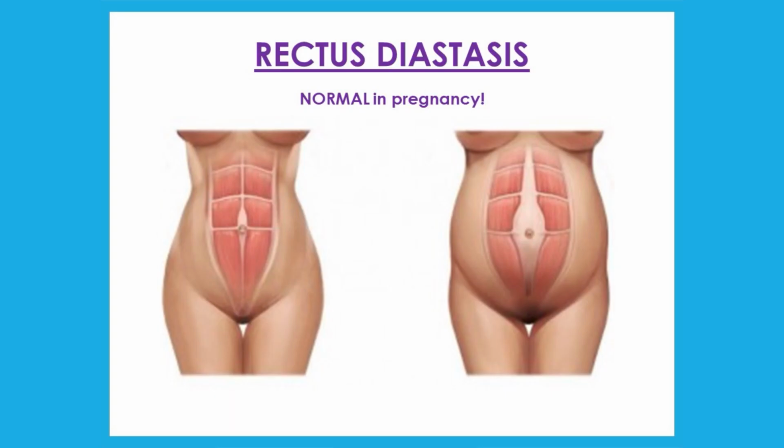Rectus diastasis, or abdominal separation, is really common. Pretty much everyone in pregnancy will get abdominal separation. The muscles have to separate to allow for bub to grow. Usually the separation resolves itself within 6 weeks, and we're less concerned about the size of the gap and more about the function of the muscles around that gap. If there's a really large separation, your midwife might give you tubigrip on the ward before you leave to try and help reduce that gap. If it's an ongoing issue, then sometimes targeted exercises with physiotherapy can be indicated.